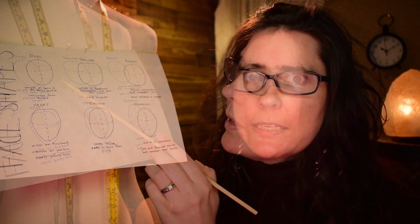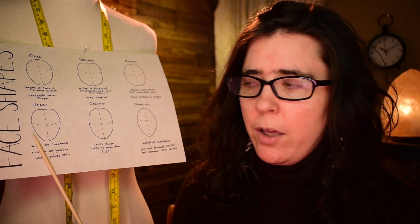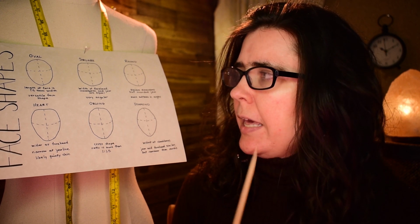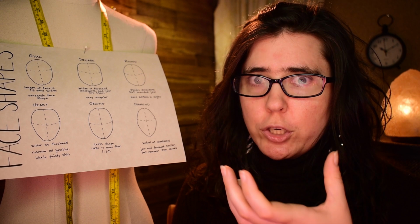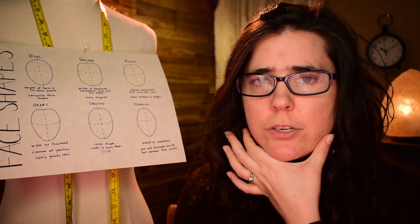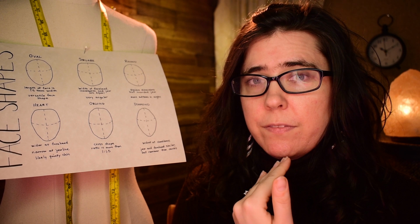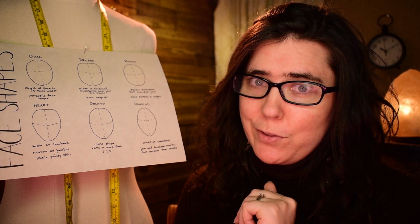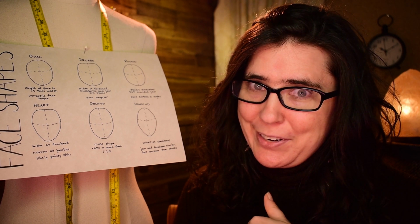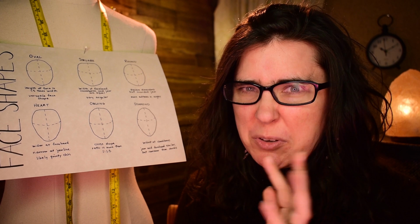But anyway, so the 6 main face shapes that we have are oval, square, round, heart, oblong, and diamond. And the main features that determine your face shape, basically the ratio between your forehead, cheeks, and jaw, and the length of your face. So an oval will have a length of the face that is about 1.5 times the width. And it's one of the most versatile face shapes, which can be a blessing and a curse as well. It can make it difficult to figure out where to play. Almost too much choice.